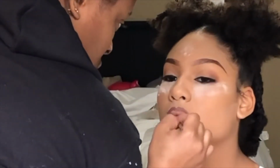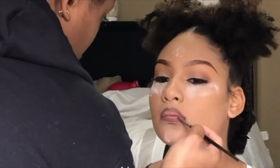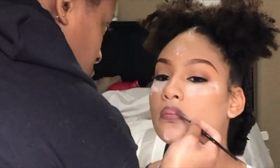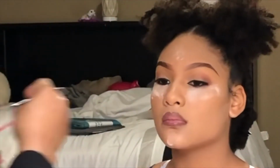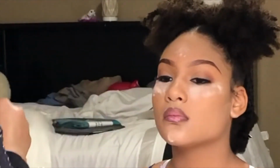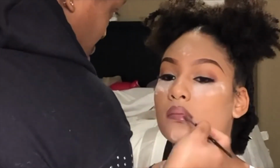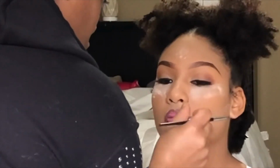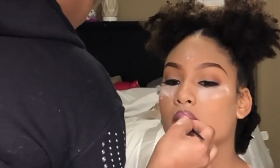Now I am applying her lip liner. Okay, now I'm thinking which lip liner is this. I don't know which lip liner this is, what is it? I can't remember. Oh, I think it's the sleek lip liner, and then I'm going in with my sleek lipstick. Yeah, that's it.